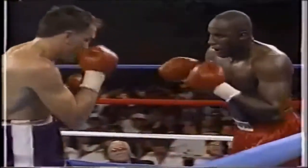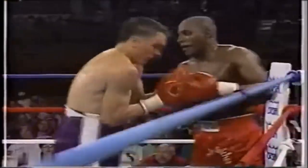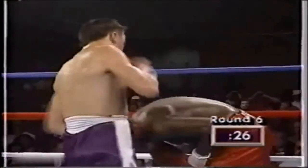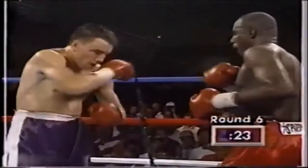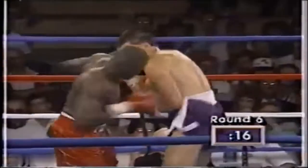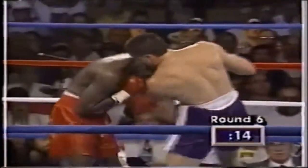Bends his body. You see, that's so good for a fighter. When he bends his body like that, you can't quite hit him. Casually, so calmly. Look at that shot. And a left hand by McCallum. And another. Doubles up. Teeing off. He's putting on a clinic. Good left hand. Countered by Jeff Hardy. Probably his best punch of the night.